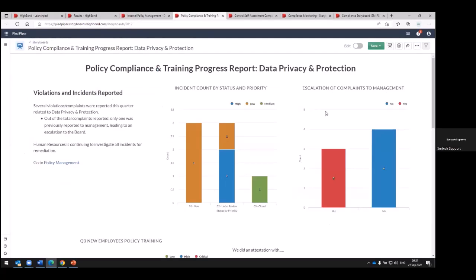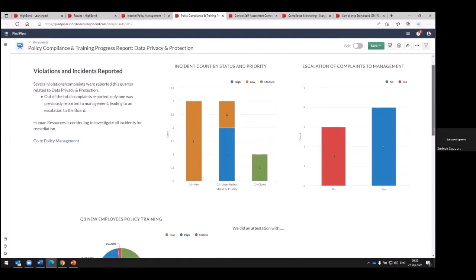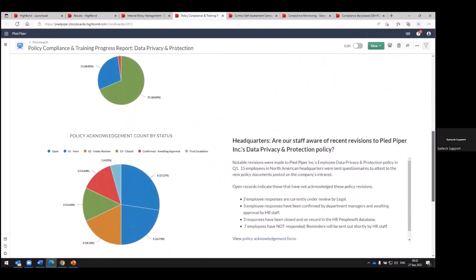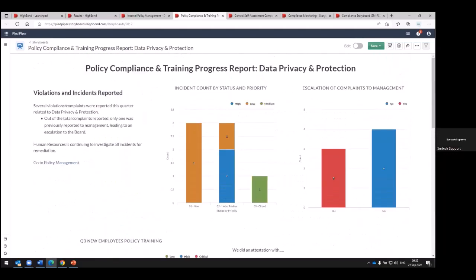So storyboards give us a real-time look and feel of all that data coming through, on a real-time basis. This is looking at your compliance and training progress report based on data privacy and protection. It's picking up all the violations in terms of the incidents reported. Then there are things like your policy attestations and the counts of who's responded and so forth. And you can track exactly what's going on in the organization.